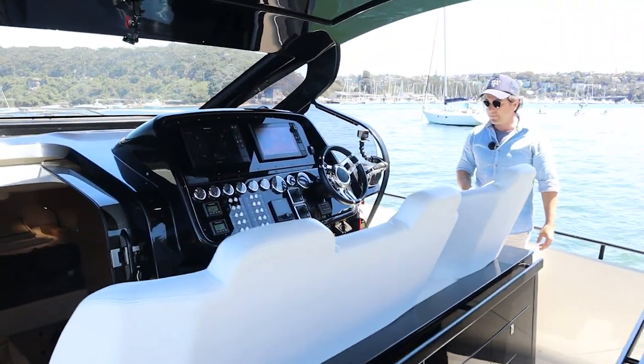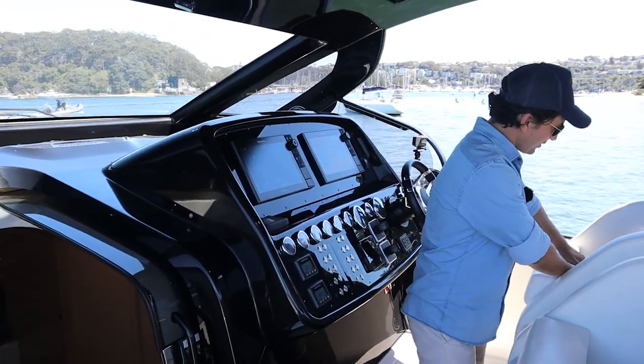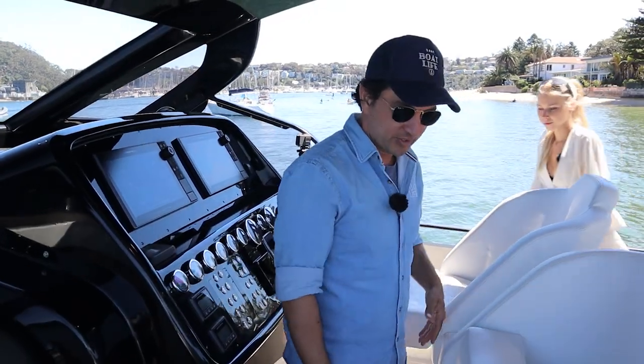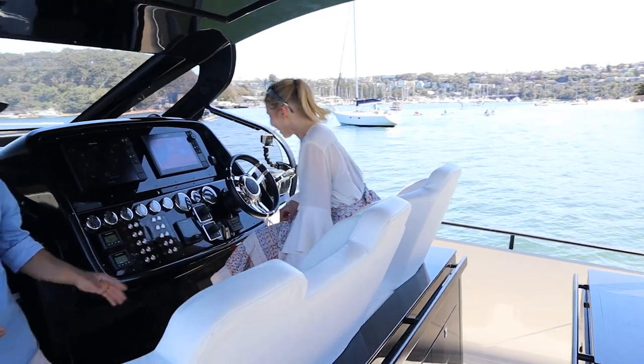Okay. Come up and have a look at the helm with me, Ruby. See what you think. I couldn't work out this before on the test drive. It just goes up and down. I was trying to do too many things. You take the helm. How does it feel? I like it.